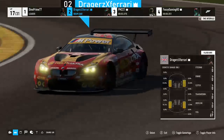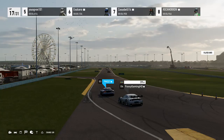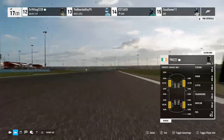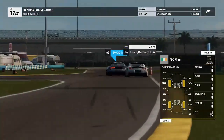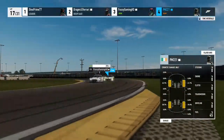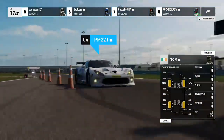Second place is Dragos X Ferrari, who already has pitted. Dragos is currently 9.5 seconds off of Dino. Then we have PM221, he's third. And PM has not pitted yet, and he's actually acting as a little bit of a barrier between Dragos and Dragos' biggest rival on the circuit, Foxy Gaming. And as I say that, PM's going to go ahead and move aside. And I can't tell if he let Foxy Gaming by or if he just made a little mistake there.